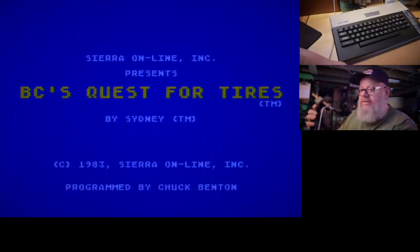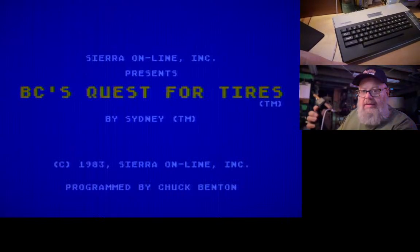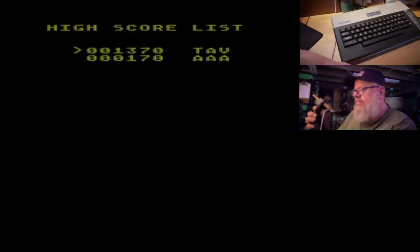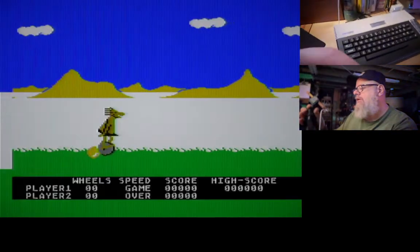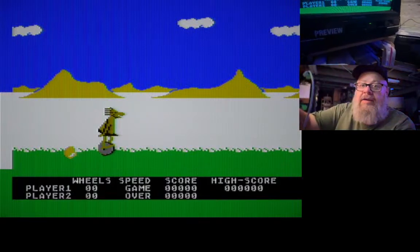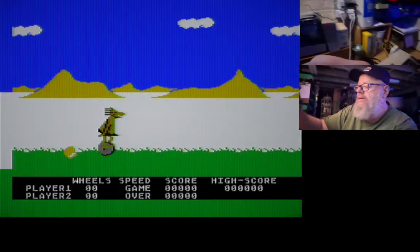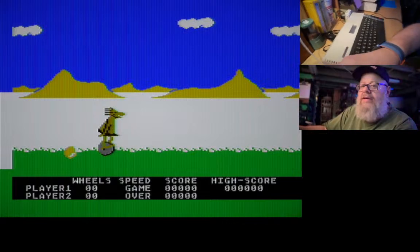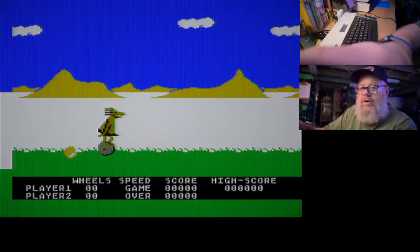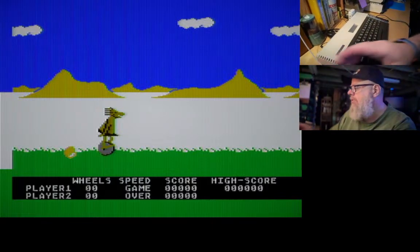This is original equipment. There's an S-video mod on this, and also a Rambo RAM expansion, although I really don't have anything that takes advantage of it. It was in there when I got it. And I am running this on a CRT, so it's a Panasonic, kind of a rescued, not quite a PVM, but it's some sort of monitor situation. It's not bad. It's got an S-video input on it, which is what I needed.